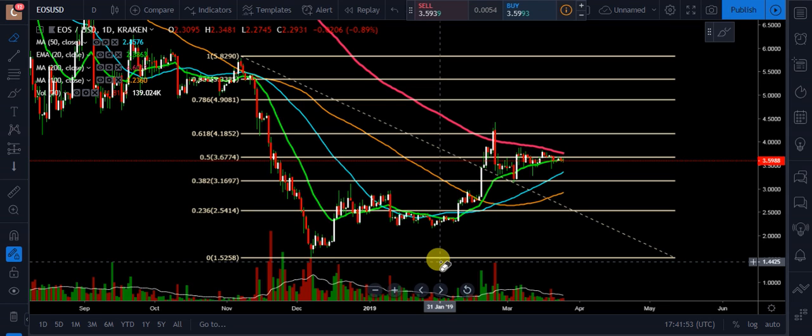I want to bring you guys an update on a coin that I was looking at, and this is EOS. We're going to be looking at it on the USD scale here, so EOS USD. We're at $3.59 right now. We're down 0.42%, and there are just a few things I want to show you that I was seeing.